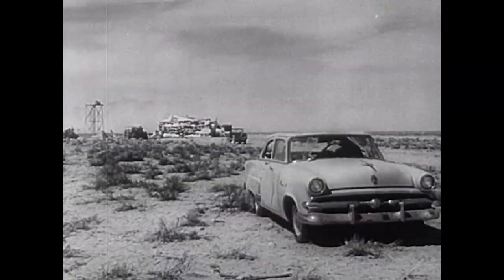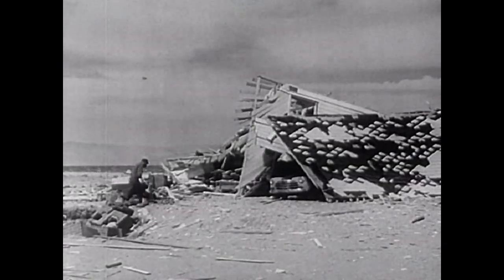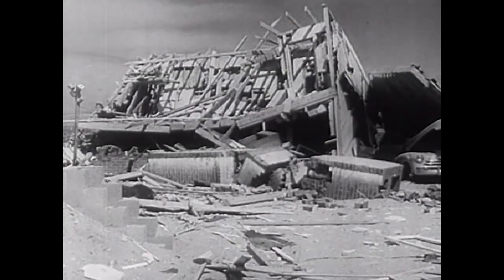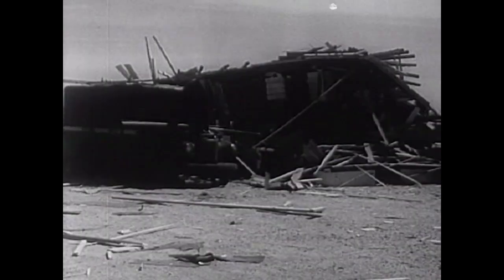Here again, the atomic blast. 3,500 feet away, a split second later, past one of the cars exposed to the atomic fury, a civil defense official finally is able to reach the rubble of the two-story house we just saw topple. Almost unbelievably, mannequins in the basement bomb shelter are found to be unharmed.